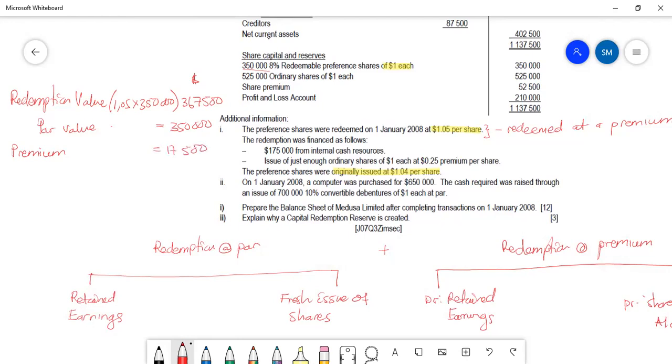Okay, so these figures are the ones that we take, the par value and the premium value, because we know that is our redemption, into our tables. So in our table here, for the redemption at par, we know that it is 350,000. And for our redemption, the premium value is 17,500. So that's what we now have, which is a good point. All right. Now, we want to know if it's the redemption at par, was this redemption financed through retained earnings or through a fresh issue of shares, or was it both?